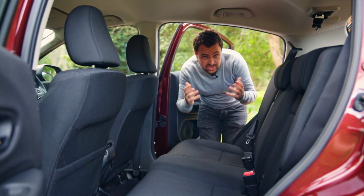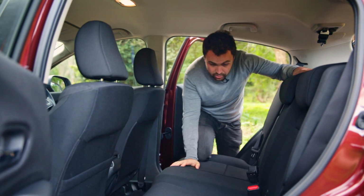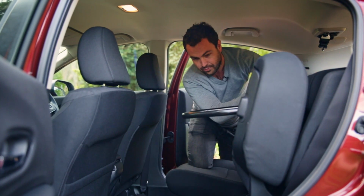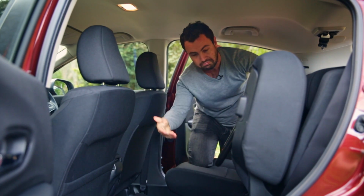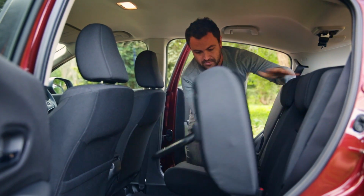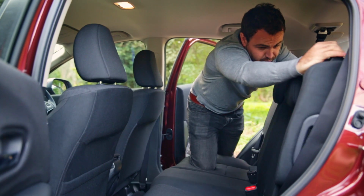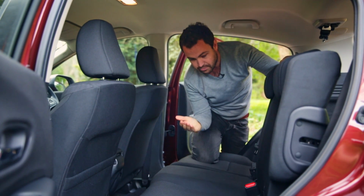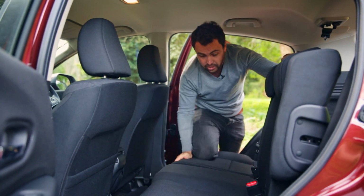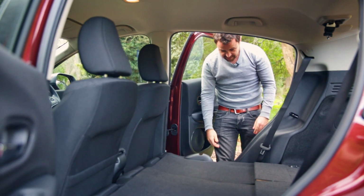It's called magic seating, and I cannot understand why every car maker on earth doesn't do this. First of all, the seat bases fold up. So if you've just bought a plasma TV, that'll just slide right in here, no problem. Love that. And then the back seats fold down completely flat. And it can do that because the bit where your bum goes slides down to the bit where your feet go. Look at that. I mean, that's enormous.